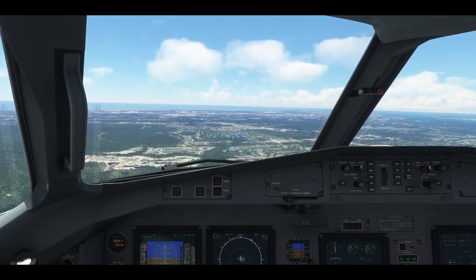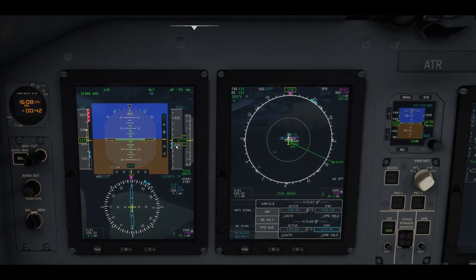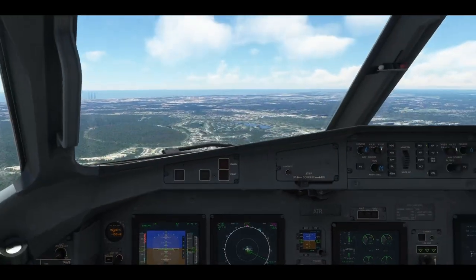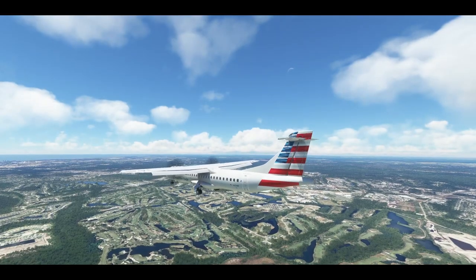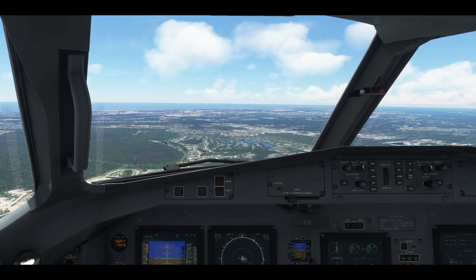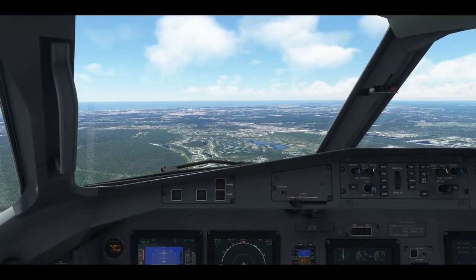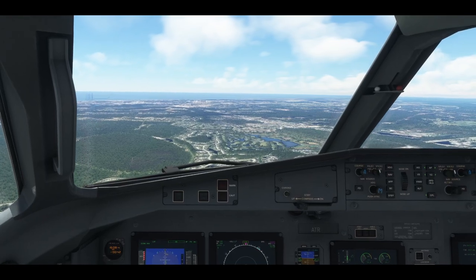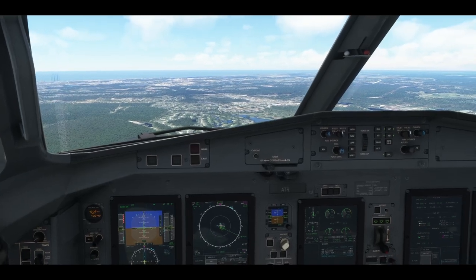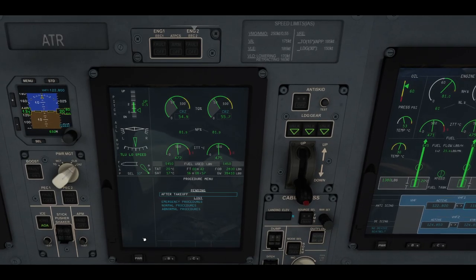Autopilot is still engaged. And we are coming toward the glide slope here. Still right at 2,000 feet. We got fully configured a little early. We're gonna be all right with it. Arrival briefing procedure complete.